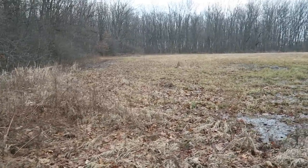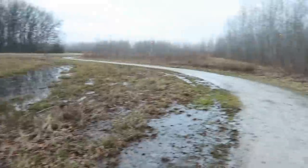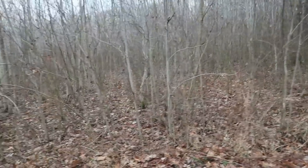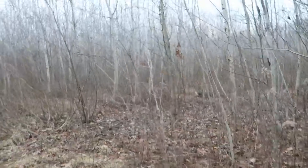And so I'm not really sure how much of the battle occurred out in the open. Again, it looks like a lot of it occurred in the forest where there was a lot of cover for the Native Americans to defend themselves.